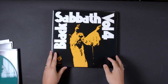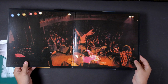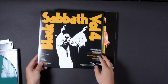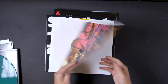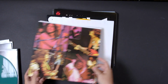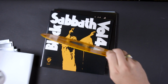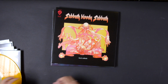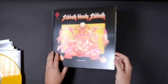They've got Volume 4 that hit the streets, I believe, in 1972. Open that up, get a great live shot. Imagine seeing Black Sabbath in a place like that. Here you go. This particular sleeve's got a ton of photos on it and some more stories. And you open this guy up, and look at that, matches the cover too. Black Sabbath, Volume 4. Then we go up to 1973, Sabbath, Bloody Sabbath.